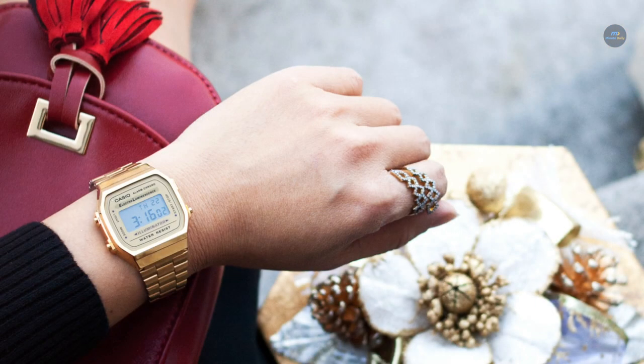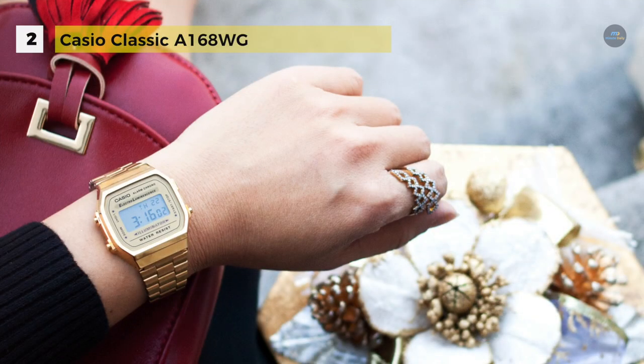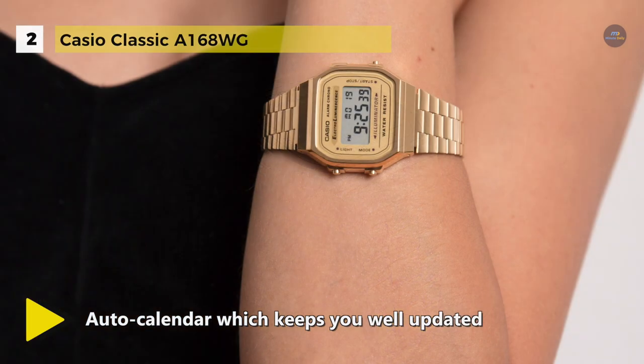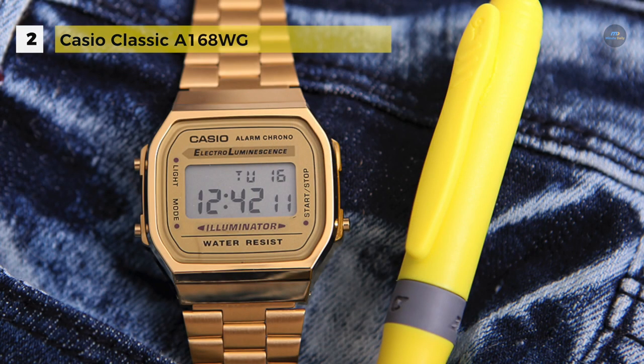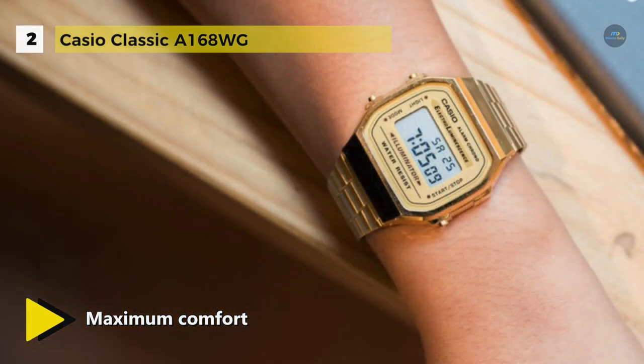The Casio Classic A168WG displays the time in digital format for better readability. It has auto calendar, which keeps you well updated. It offers electroluminescent backlight that lets you have a bright look at the functions even in darkness. It gives you an adjustable closure, which can be adjusted with great ease to suit your needs to make it more comfortable. Also, the clasp can be individually adjusted exceptionally easily for maximum comfort.